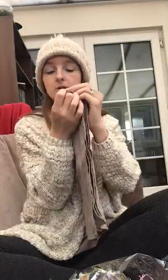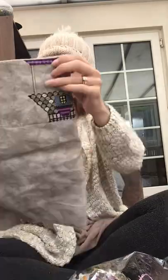And it's opalescence as well, so it sparkles, which I don't know why the camera never properly picks up the sparkle, but I love it. So I'm going to concentrate on that this week, as well as a Christmas present.